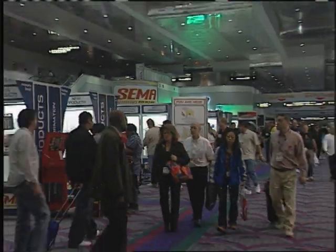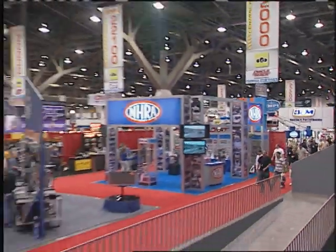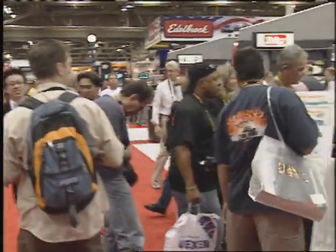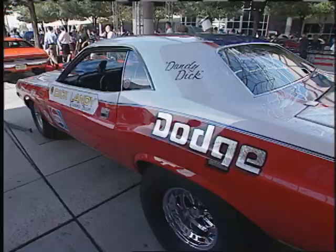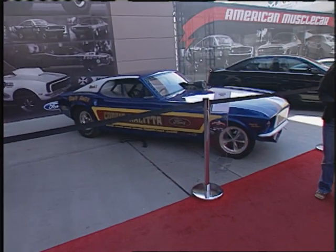The automotive aftermarket comes to one place all together. It's the SEMA Show at the Las Vegas Convention Center. The latest in products to help you go fast and do it safely. We'll show you behind the scenes, maybe even a peek at a couple of vehicles. SEMA next on IDR.